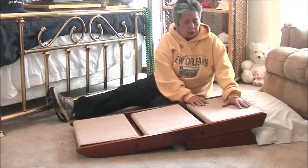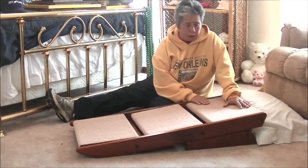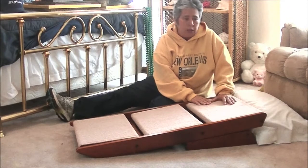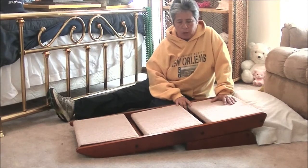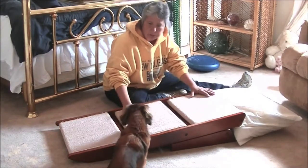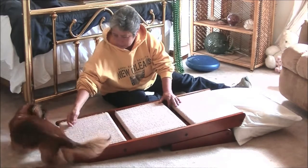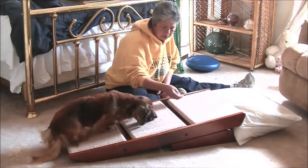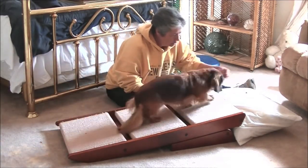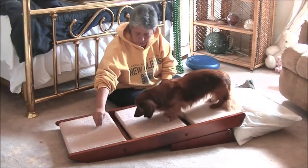Since this ramp collapses down to this height, it doesn't go flush with the ground, so I'm going to use a pillow here as sort of a landing zone for my dog. So let me show you how to do this. Okay, so I got my board flat, got my dog ready. Oh, good girl, Sierra. Yes, yes, yes, yes. Let's try back down. Yes, yes, yes.